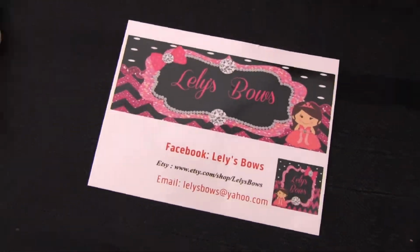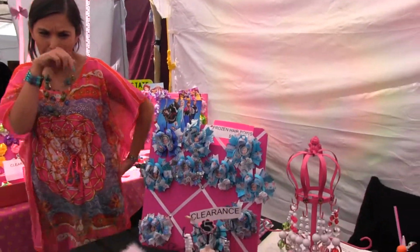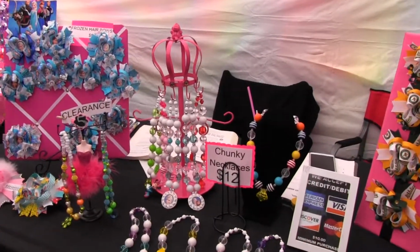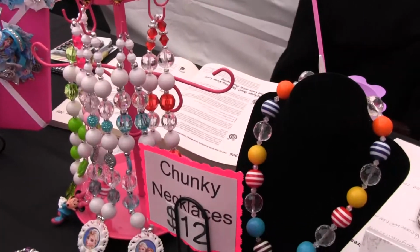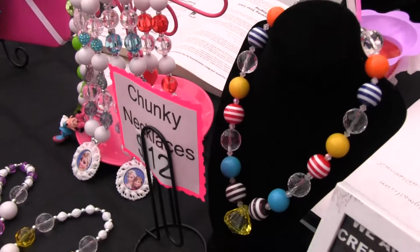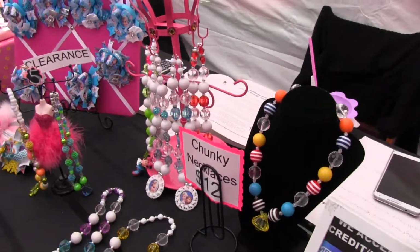Thank you. And what about this big necklace? Oh, this one. I like the color, so I put it together. All my designs are by me. I have the ideas.